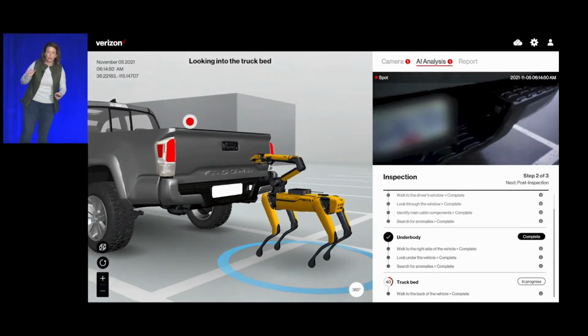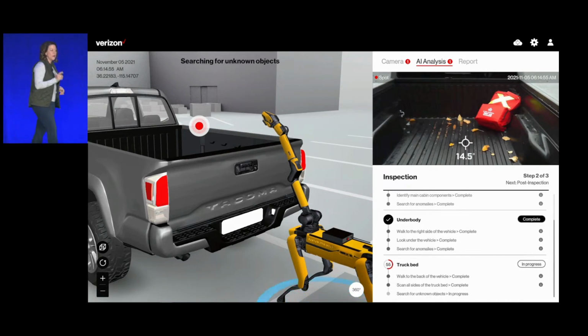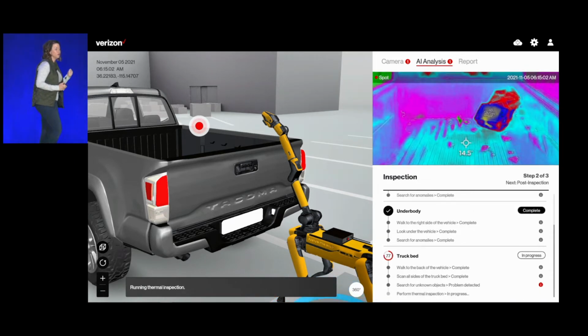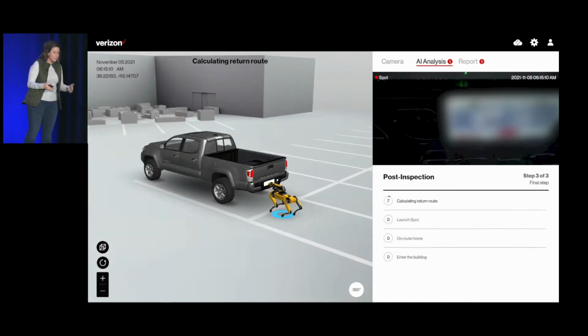a different motion for the camera. It's a different motion for the robot. In that, it identifies a package in the back, and through Wavelength, downloads the application in the AI algorithm to deploy thermal imaging. Because when you have a package, you need to know what's inside the package.